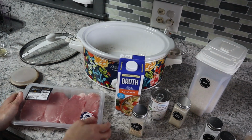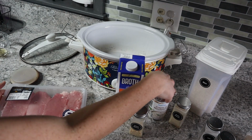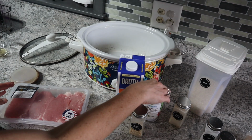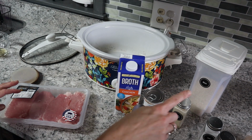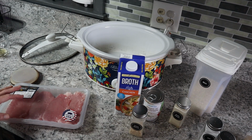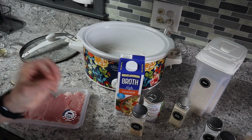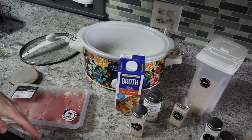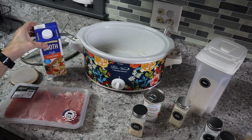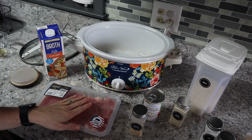So all I'm going to do is spray the crock pot out, and then we're going to add the pork chops. Then I'm going to add the cream of mushroom soup. We're going to add the chicken broth, the water, the seasonings, and then we're going to add the butter on top. We're just going to cut it into little cubes. And then we're cooking on low for 7 hours. I think if you were going to cook it on high, you could just divide that time in half. But I'm going to try to cook it on low for once, for a change of things.